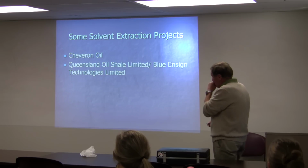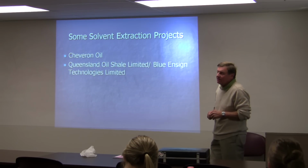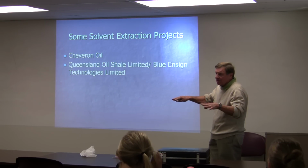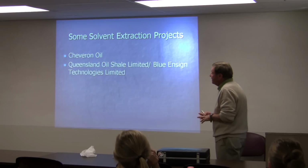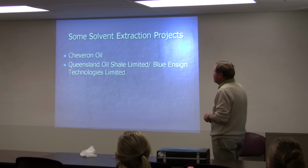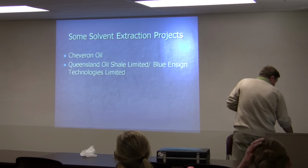Solvent extraction projects, Chevron are playing around with that right now in their research facility. They would pulverize the shale, and they would use a critical carbon dioxide mixture, supercritical, liquefied, and try and extract the shale that way. They're also down in Australia, playing around there with different solvents like benzene and acetone and so on, which obviously has a certain amount of potential. The difficulties are once you've dissolved the oil in the solvent, then you have to get the oil out of the solvent, and that can create some problems.